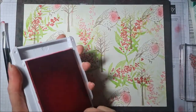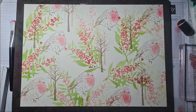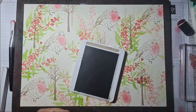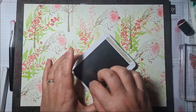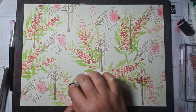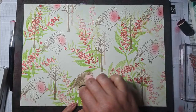Right, Mr. Robin, you look a little less naked. Let's see if I can find a brown. I think that'll do for a brown, won't it? Go for a bit of crumb cake. Ooh, that's quite juicy. All right, okay, I'm going to have to be a bit careful. I forgot I'd bought a new crumb cake.